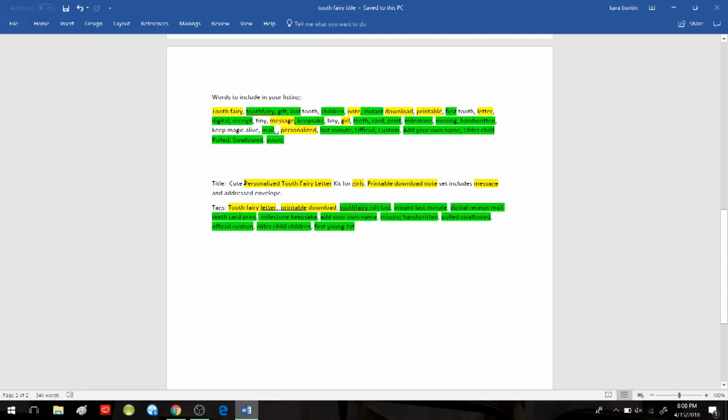Now, I matched in the title and the tags. I got tooth fairy letter. Well, I didn't have personalized. Let me undo that. There we go. Okay, so tooth fairy letter and tooth fairy letter are in the title and tags. Printable download and printable download. Those are the two keywords that I'm matching in the title and tags.